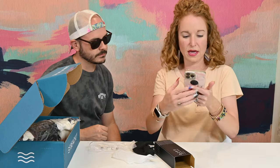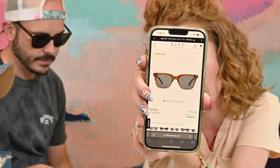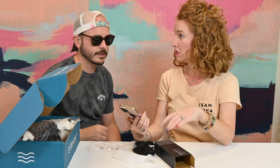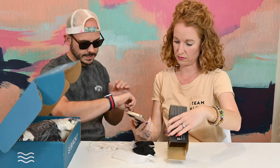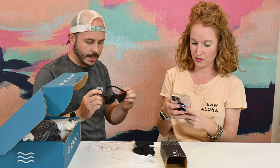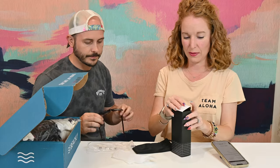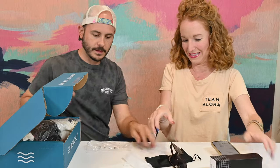It says on here that they are polarized. Can you guys see the price tag on that? So these are $105? No, they're not polarized. You probably get them polarized or not polarized. Okay. I can tell if I look at my, yeah, that's not polarized. I do not like polarized. He doesn't like polarized. So that works out great, because I can't see my iPhone screen. We're putting a lot of time on this, but I'm really excited.